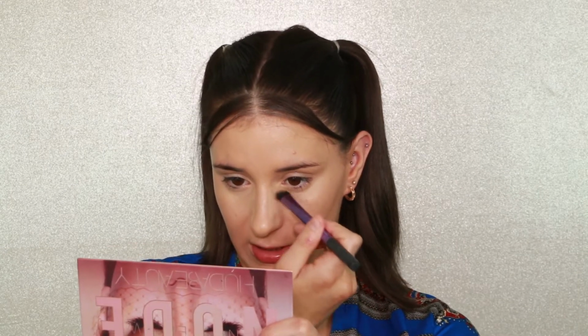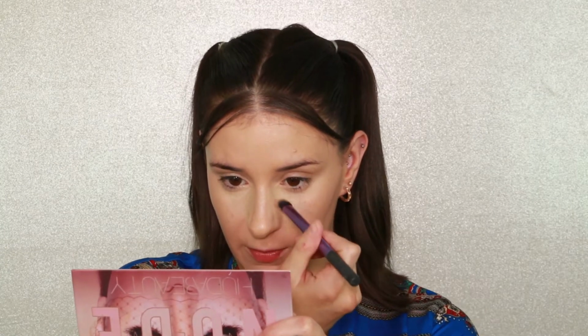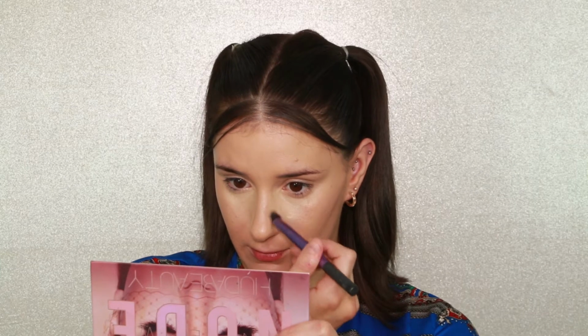So first off, I do my nose because I like my nose to be contoured the hell out of. And then I start working it down towards my cheek and just really brightening up this inner part of my eye. Stop looking so tired and sunken in.